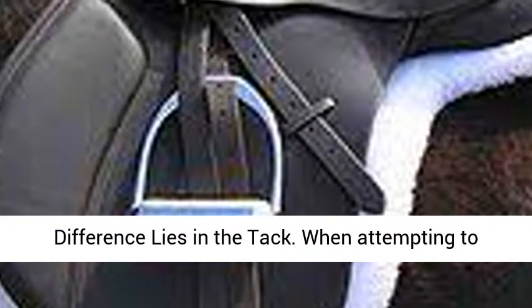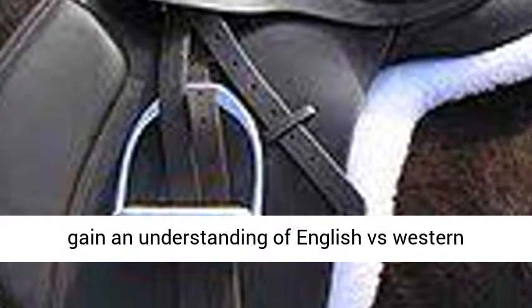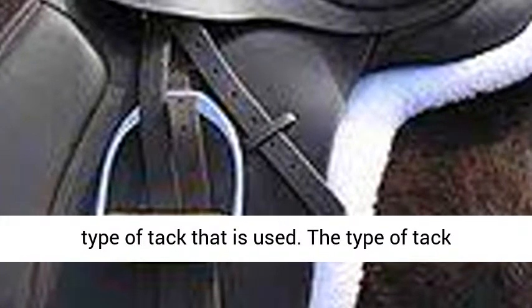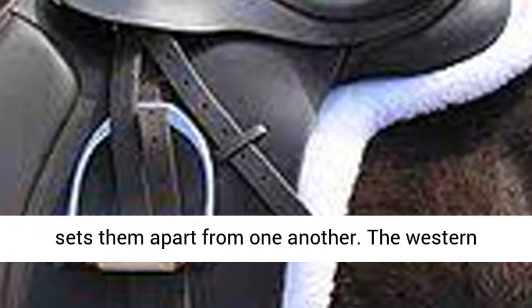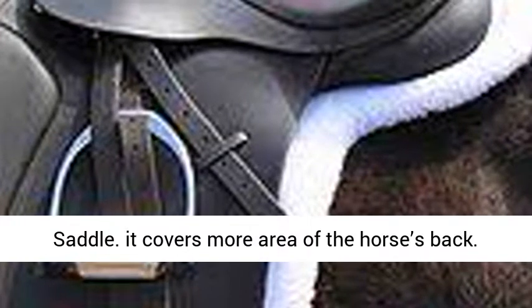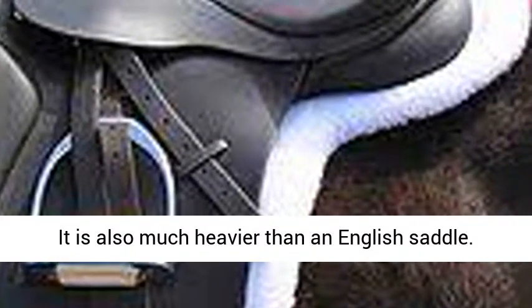The main difference lies in the tack. When attempting to gain an understanding of English versus Western riding, one of the first considerations is the type of tack that is used. The type of tack presents the main difference in the two styles and sets them apart from one another. The Western saddle is larger, like this Billy Cook Western style saddle. It covers more area of the horse's back. It is also much heavier than an English saddle.